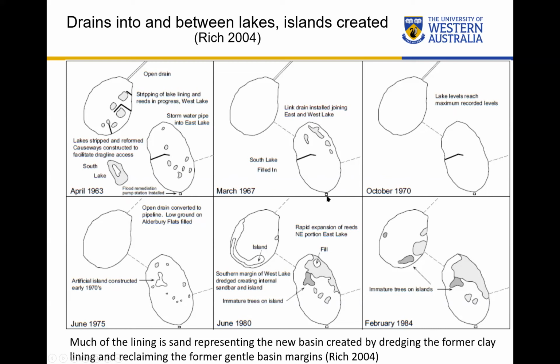You can see that they've put a pump station here to take too much water away. So this was a time in 67, the first time the pump stations occurred. They've started creating some artificial islands as well, and basically making them much more similar to what they are today.